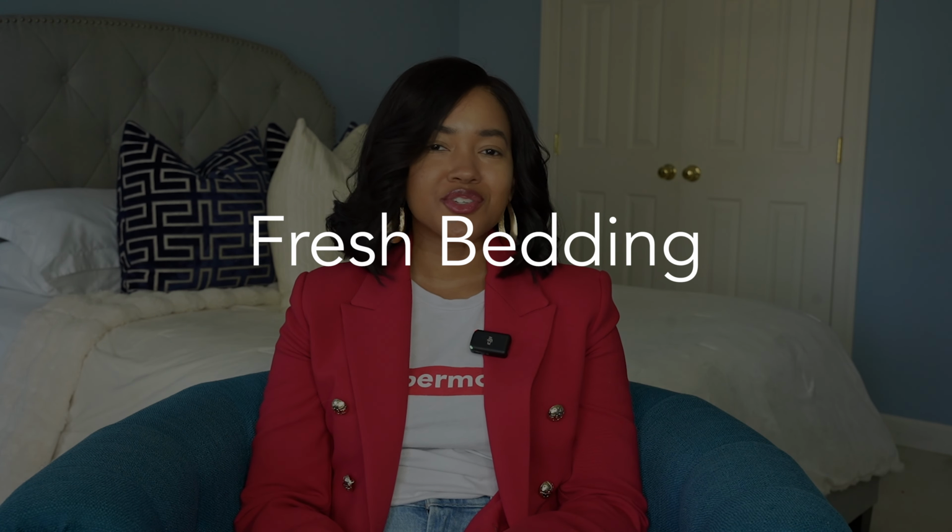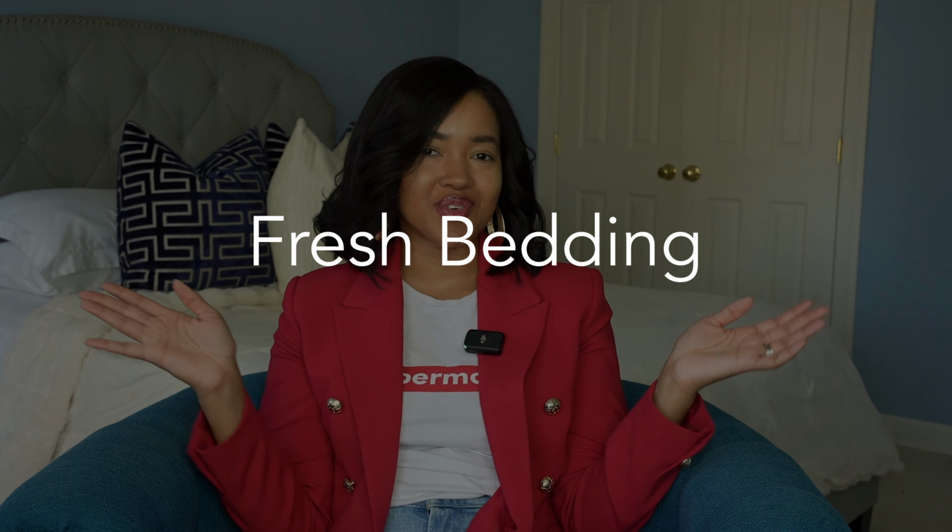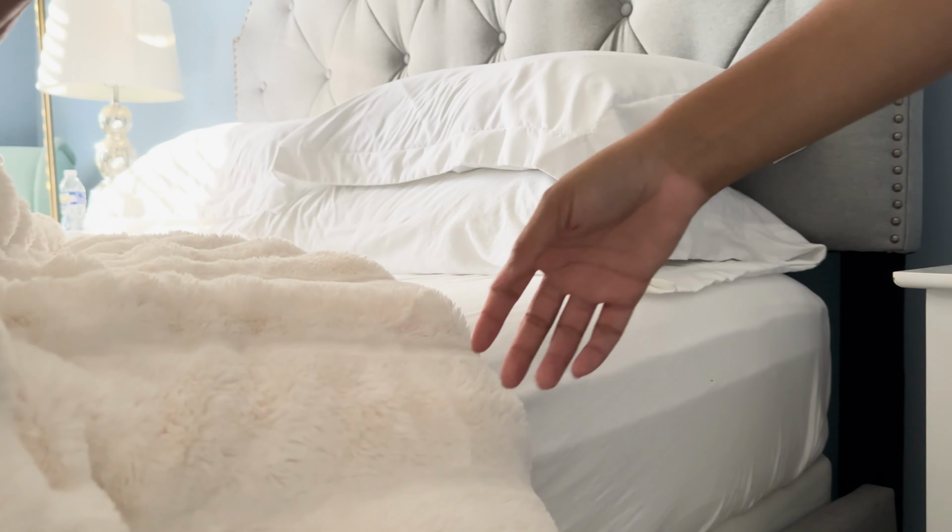And last but not least, fresh bedding. Y'all, what is good rest without good bedding? Go to a store like Home Goods, TJ Maxx, Marshalls, even Amazon, Target. They have lots of options for bedding that's affordable but still plush. If you want to go fancy, you can look at Pottery Barn or Crate and Barrel.